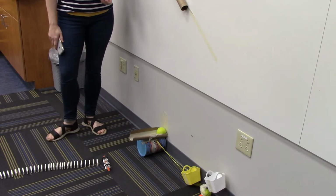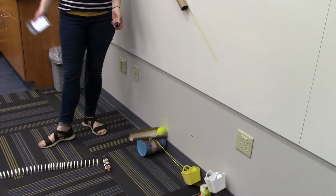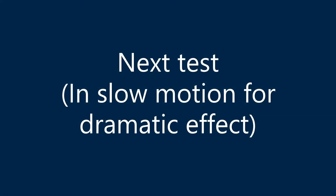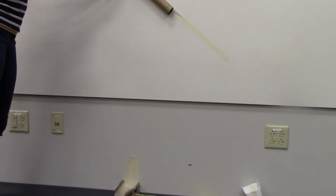One thing that I learned was that the tennis ball wasn't heavy enough to pull the string down. So I added some marbles to the end of it. So let's give it another shot and see how it goes. Step one, marble goes into the white bucket.